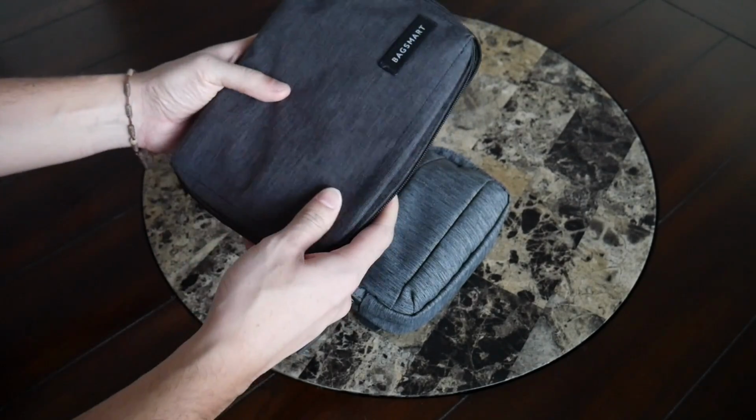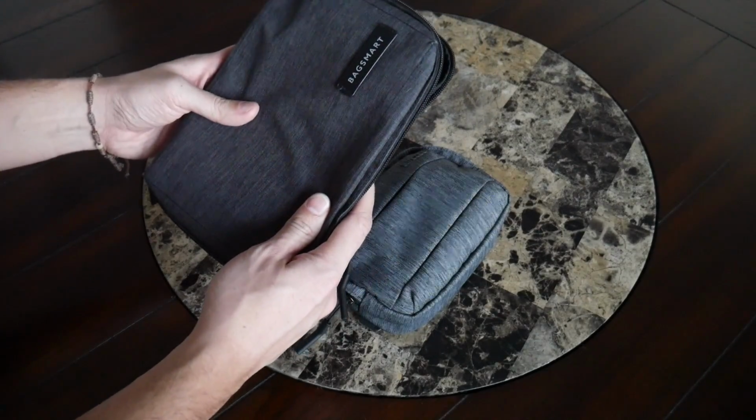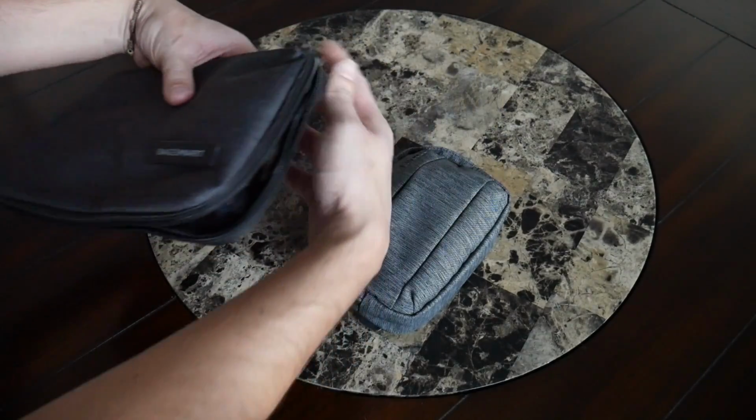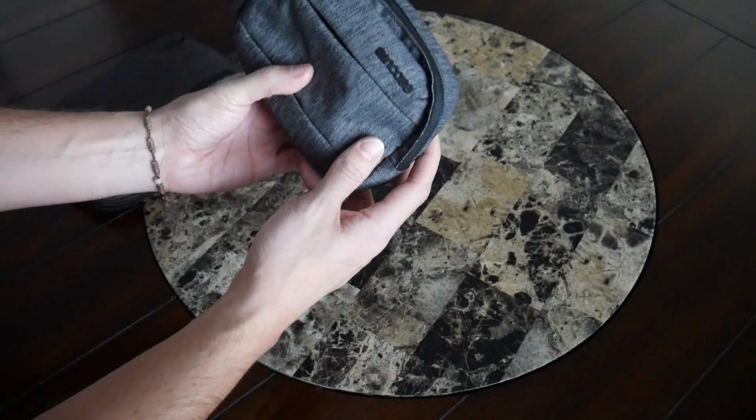And even though I like that Incase nylon organizer, if you're looking for something that's gonna be a little bit less expensive but offer similar functionality, this Bagsmart one is still gonna be one of the best options to check out. And then alongside that, you have the other Incase accessory organizer that I've really enjoyed using.